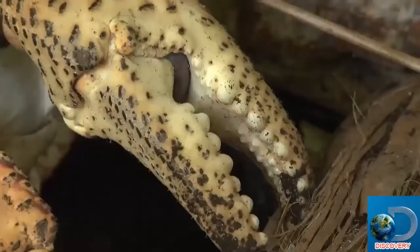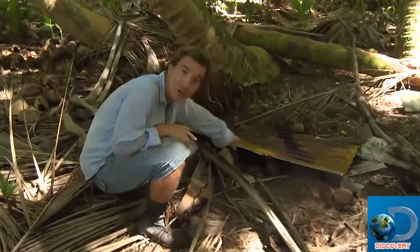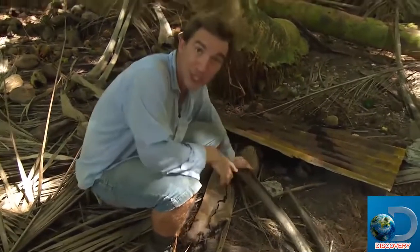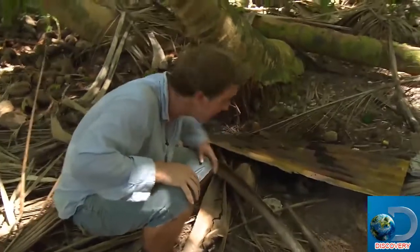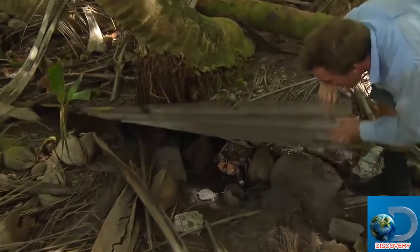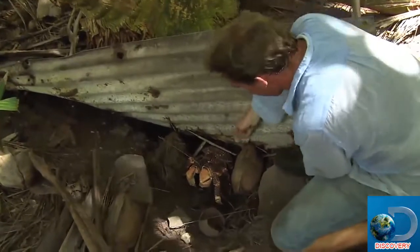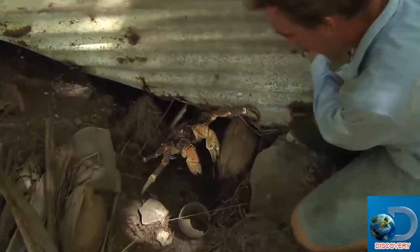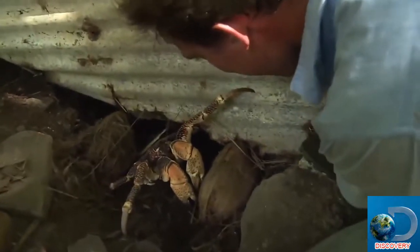Okay, this obviously isn't a natural nest. There's a crab under here, under a sheet of metal, but opportunistically he's just found this and thought it's obviously made a good nest. So let's delicately lift it up and have a look. Wow! What a whopper! Hello, crab. Oh, God, that's a big one. Look at this specimen. This is enormous. What a beauty. Wow.